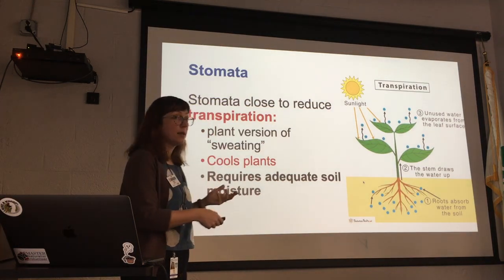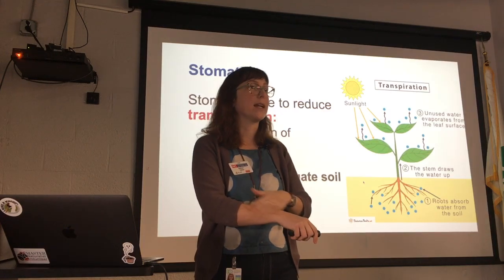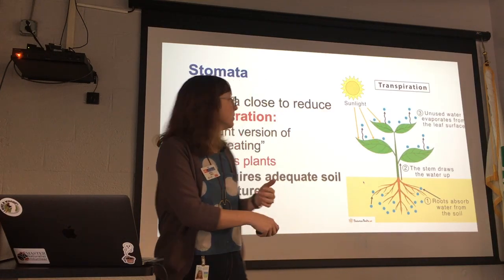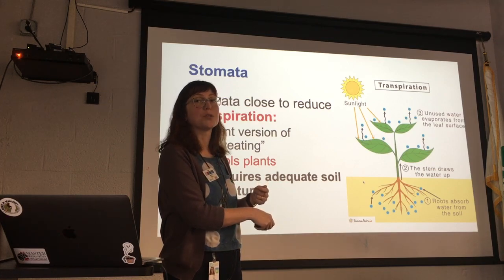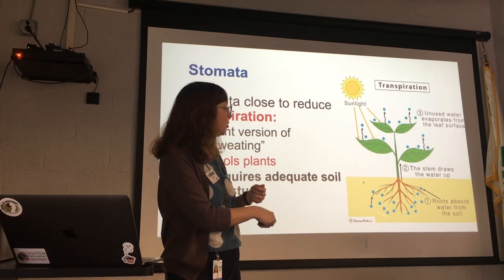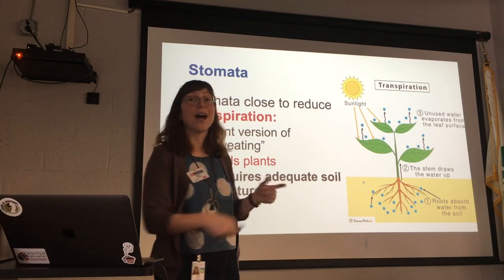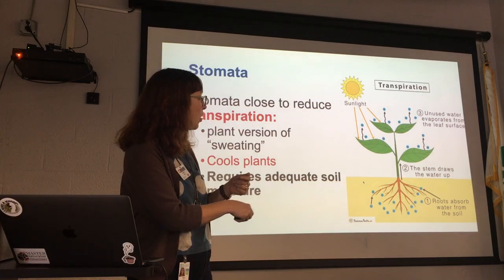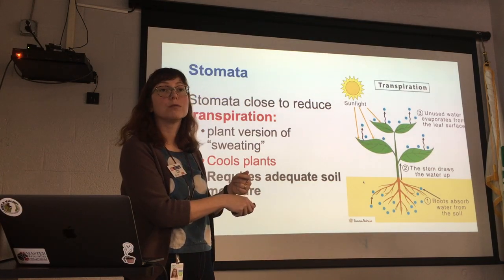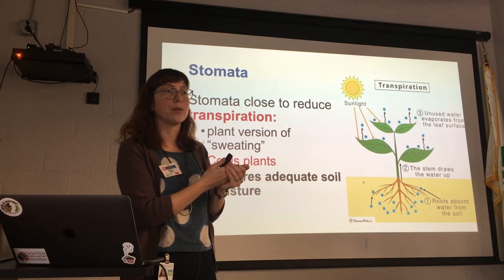Letting water out to some degree can be very useful. We call this transpiration because it's like the plant version of sweating. It can help them cool off, but you have to have adequate soil moisture for that to be useful. You have to be able to pull water up from your roots, have it leave like you're sweating, and not dry out in the process, right? If there's not enough soil water, you're gonna dry out. So you're gonna close those stomata because you don't want that, right? You're just trying to live another day when it gets really hot out there.